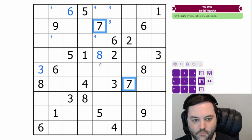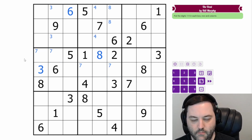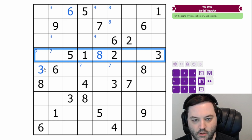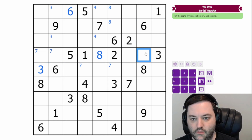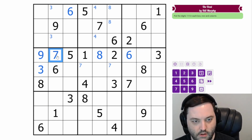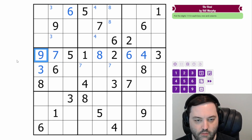Now, 7, just the next thing I saw, 7 looks down in this box. So one of these is 7. And then there's a 7 here, so one of these is 7. In this row, I don't know if this is the intended path or not. We need a 3 and a 6. We need a 6. 6 can't go here, and 6 can't go here. So that is 6. And 9 can't go in these cells, so that's 9, 7, 4. These are naked singles. Well, they're hidden singles. The 6 and the 9 were hidden.